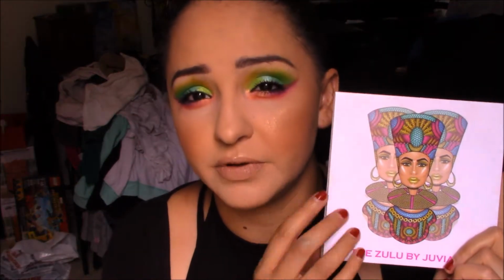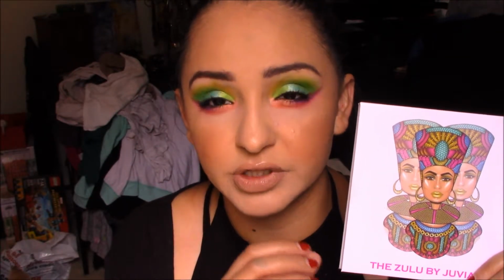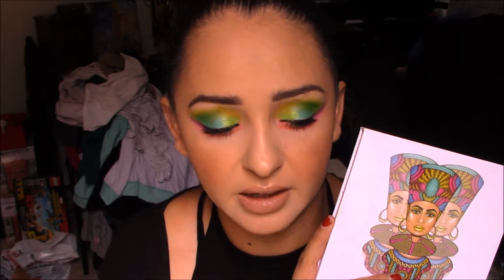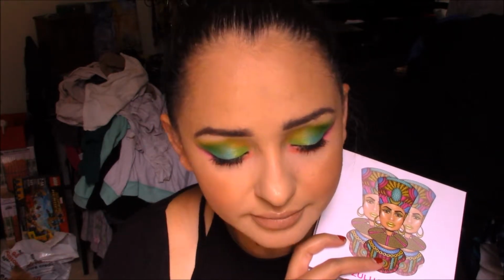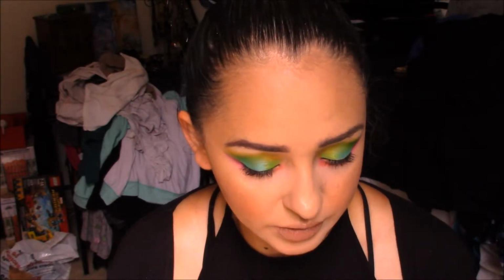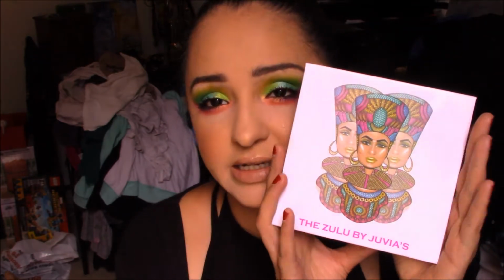This is probably my favorite one just because I love bold colors, and I've been looking for something to kind of replace my Urban Decay Electric palette. I use it still. It's still in my collection. It's my very first palette that I ever bought from the high-end department, but I still love it. I'm not going to let it go. It's sentimental to me. But this is going to be something nice to kind of pair it with.